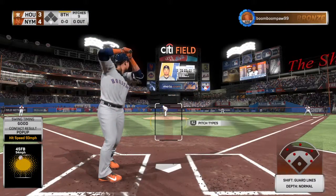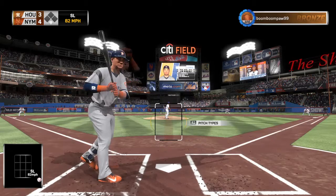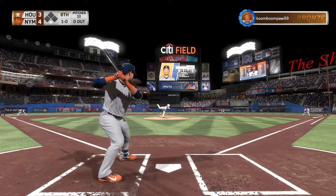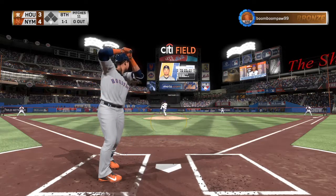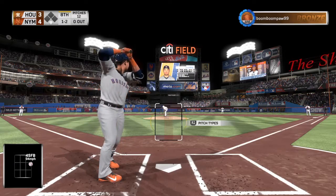Now to the plate, Yulieski Gurriel. He'll have the first crack at it here as we start inning number 8. On to the 8th here as a slider is taken to begin the at-bat. It's ball 1. Swung on and missed. 1-1. He's set. Here comes the 1-1. A fastball that finds the outside corner.